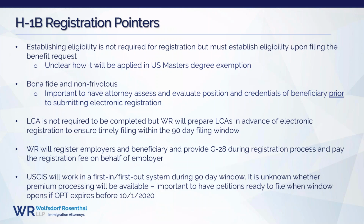I mentioned before that you don't need to establish eligibility to register. You don't have to give the job title or the job description, but you do have to provide eligibility when you file the actual petition with USCIS. Again, it's unclear how they're going to apply it to the U.S. master's degree exception, if you have to have the actual master's degree at the time that you register. Some of the questions we've seen put it in present tense, meaning at the time you register, do they have a U.S. master's degree? We're not sure about that, but look out on our blogs and information, and we'll provide guidance on that.